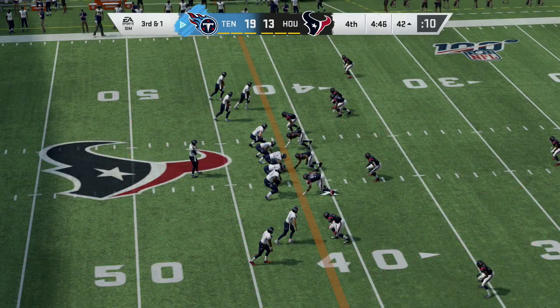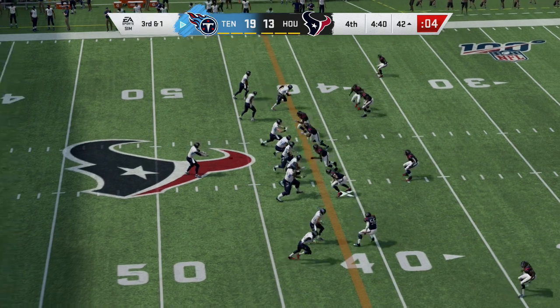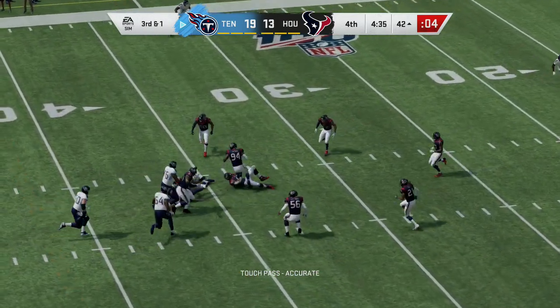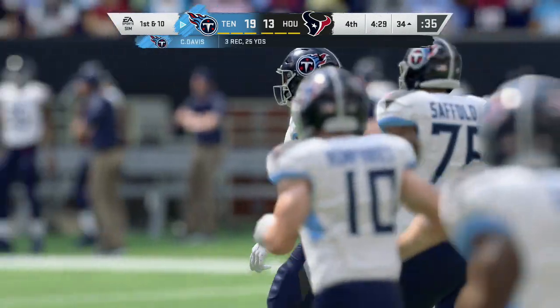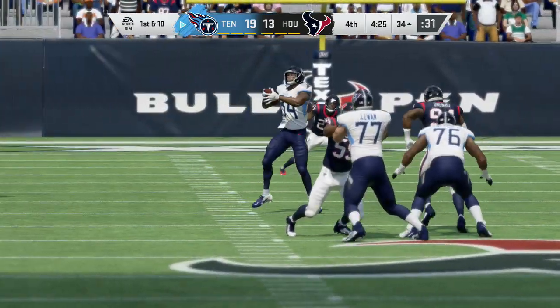The Titans on third down, not quite 50%, 4 for 9. They're up against a 3rd-and-1 situation. Out of the gun, Tannehill, and he's got a man, Corey Davis. And he gets it to the 34, good enough for the first. There, they just keep marching right along. First down on a pickup of 8 there.